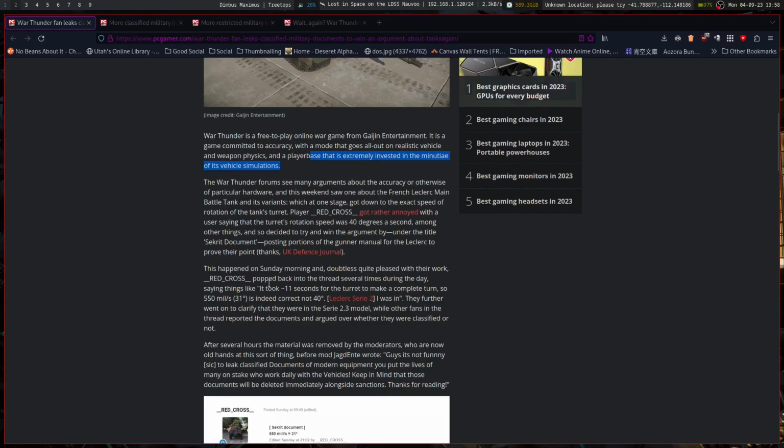The user popped back into the thread several times during the day, saying things like, "It took 11 seconds for the turret to make a complete turn, so 550 mils per second, or 31 degrees per second, is indeed correct, not 40. I was in Leclerc Series 2." They further went on to clarify that they were on the Series 2.3 model, while other fans in the thread reported the documents and argued over whether they were classified or not.